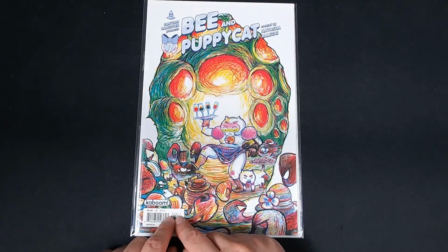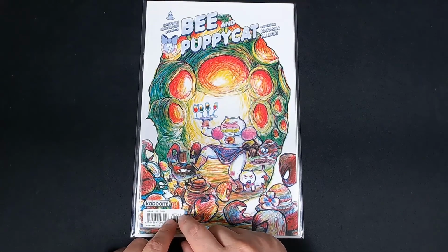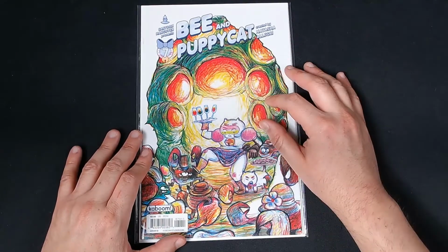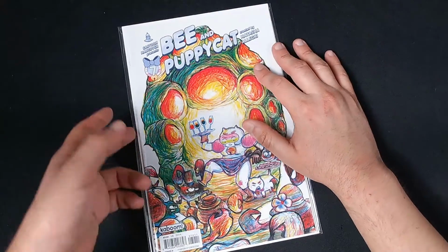That should be 00721, but it says 07011. Anyways, it's cover B right there. Very cool Prismacolor colored pencil cover. Fun, gentle stories. Low print run, kind of under the radar.